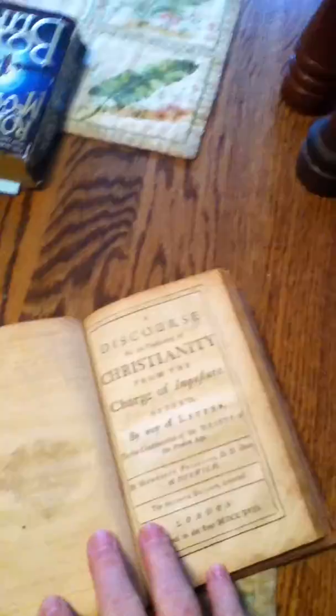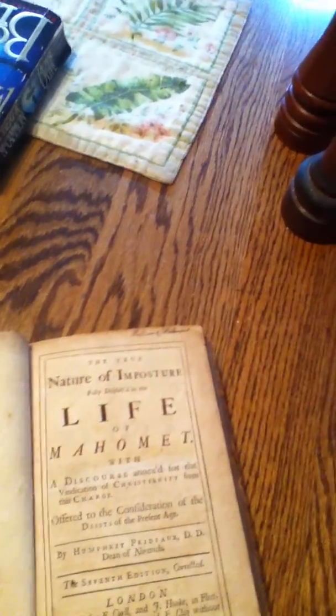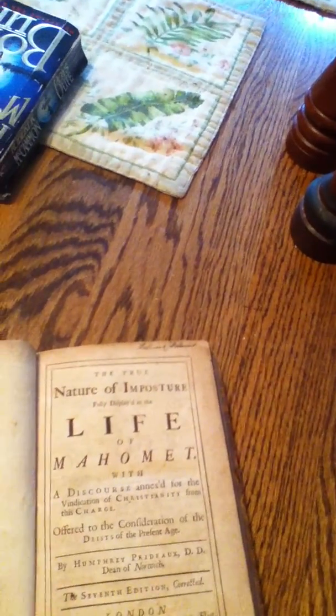Here, this one's interesting. Let's bring it over and show it off. Original binding on it. You can tell this is English. Take a look at the English paper here. See how rather rude and rough it is? But this is a Life of Muhammad, as you can see. It's from 17, what would that be, 1718.